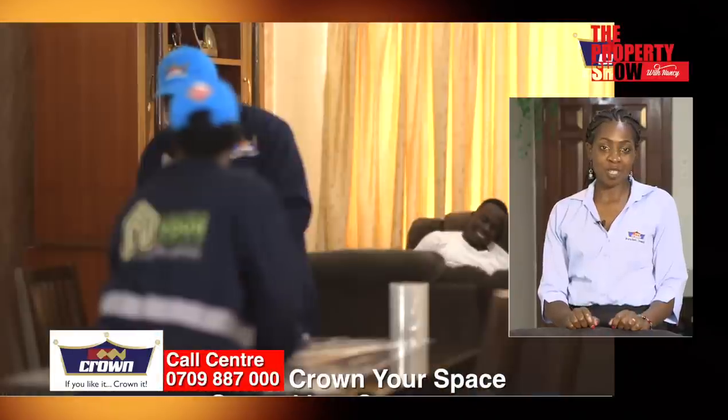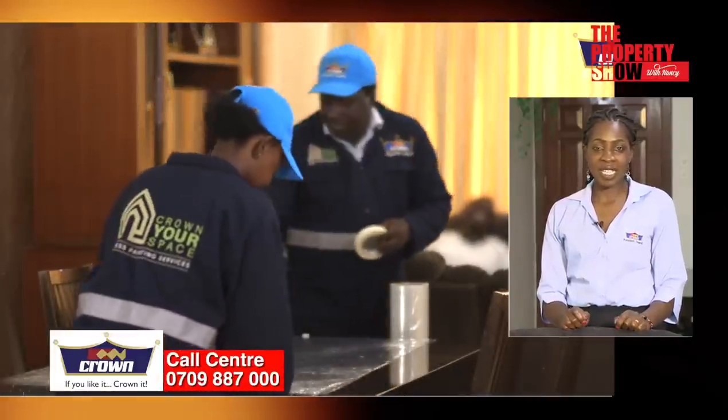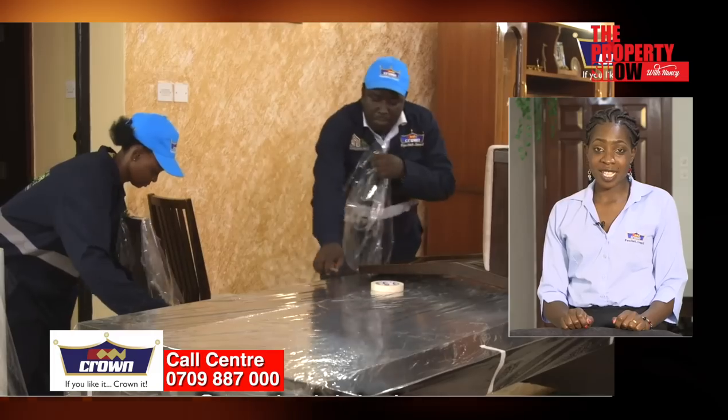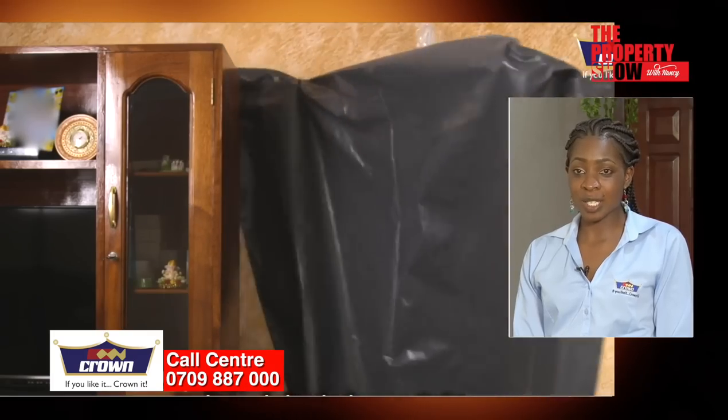During execution, Crown Your Space will take up the whole job, from arranging the place, covering all the surfaces that need to be covered. This ensures that we take care of your belongings and assets to avoid any damages during the process of painting. We'll also be in charge of cleaning the whole space after the job is done, and we'll also rearrange back the furniture to leave it as was in the first place.